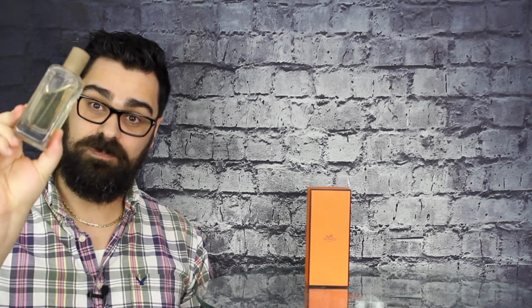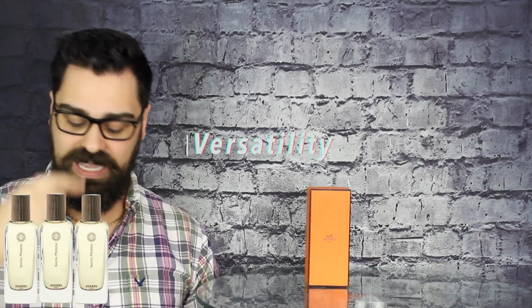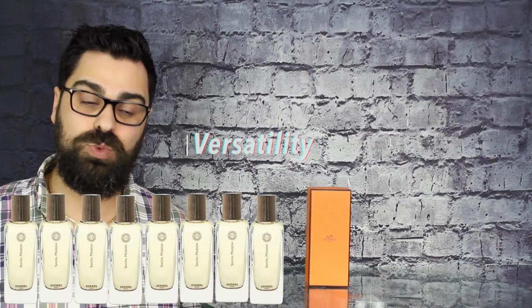But this one is also a really, I hear, the people that like it, they love it. They get multiple bottles of this fragrance. And that goes to versatility. That's a strong point on this fragrance. 8 bottles out of 10. I really think the versatility is its strong point. You can almost wear this all the time.